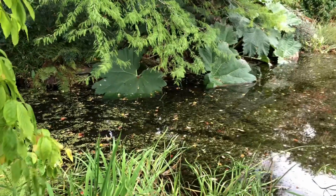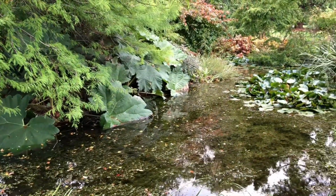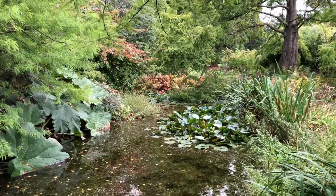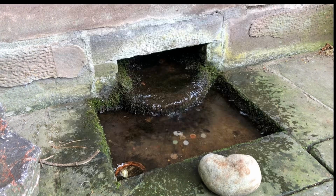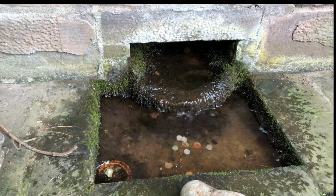Now in 2021 they actually lost 45 of their mature trees due to storm damage, and as we go around you'll see that there's a lot of pieces of wood lying around. So you can see that there's been like timber felling. So rather than getting rid of the wood, clearing it out, they've actually stacked it, they're putting it to use, they've used it for sculpture, and that's a really good thing that they've done.